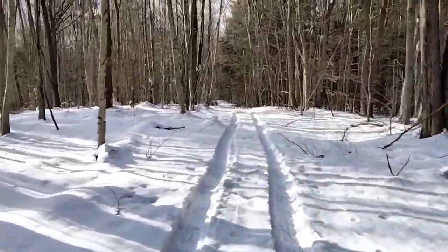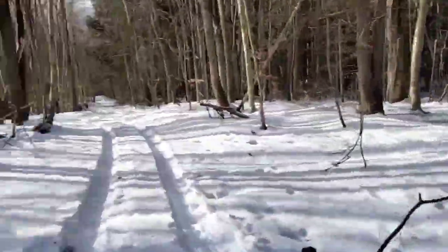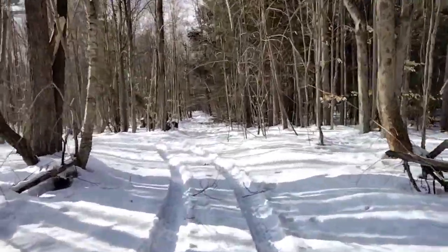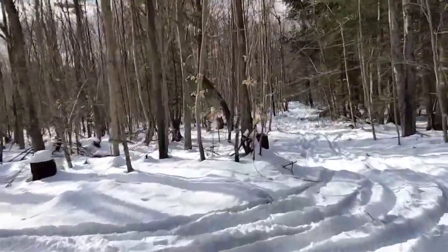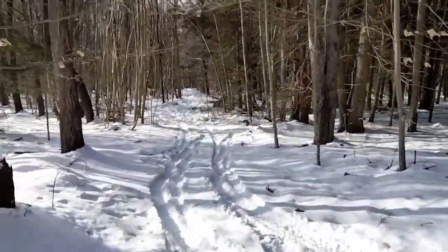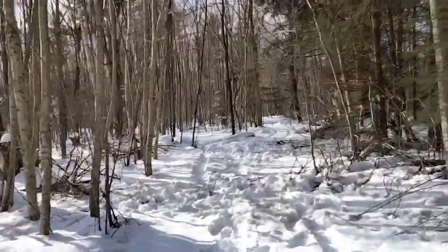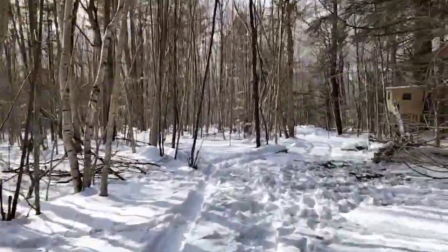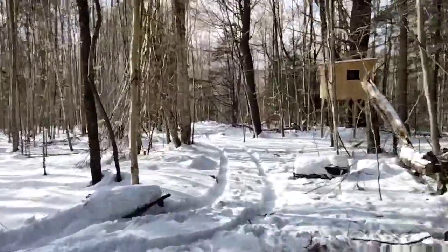Tim saw a flag a little while ago, so there was a deer back in here. That's pretty cool. This snow's this deep and the deer are still hanging tight. That means they still have stuff to eat. Stuff to eat comes from second growth. When you open an area up, first and second growth comes in, and that's what deer love.